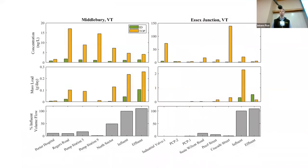I think they'll be here tomorrow if anyone wants to bump into them and grill them. It's Dr. Paula Mauser and her grad student, Sid Adams, and they're fantastic. So this is another figure that Sid Adams put together for us.